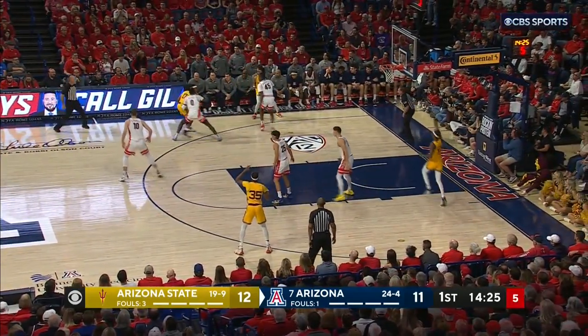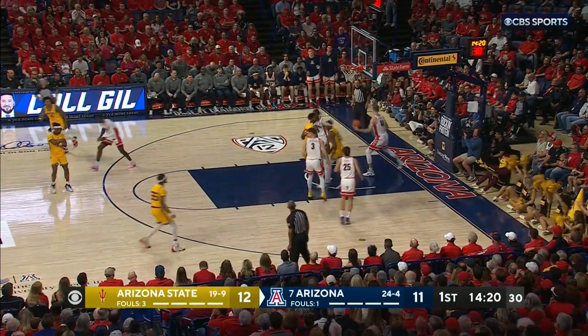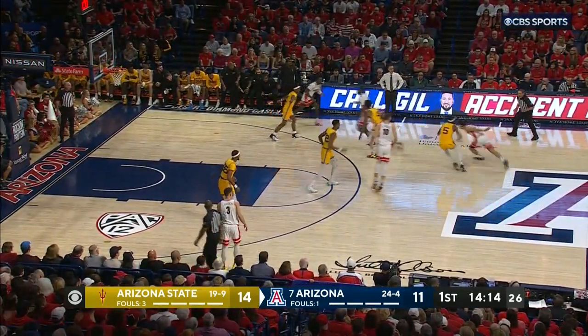Oh, he's handling it way too much. Shot clock is down. Got to get a shot up. And they do, and they score. That's Neal in tight. A little too much dribbling out on the perimeter, but he bailed himself out by tracking down that loose ball.